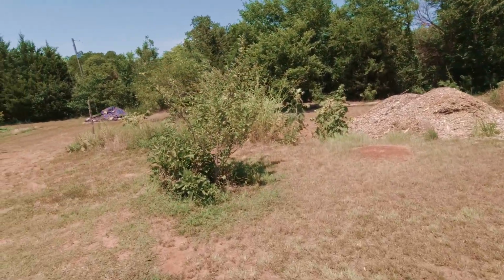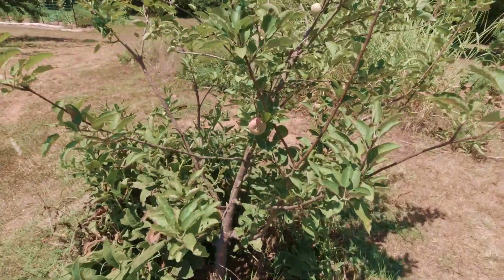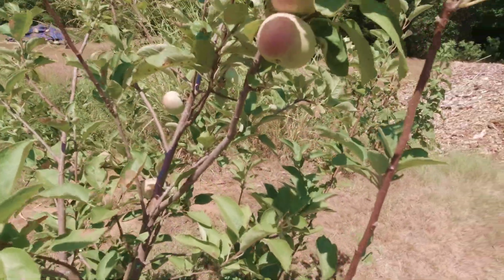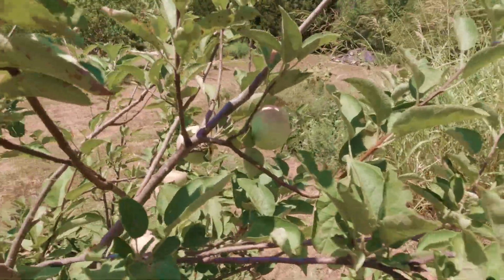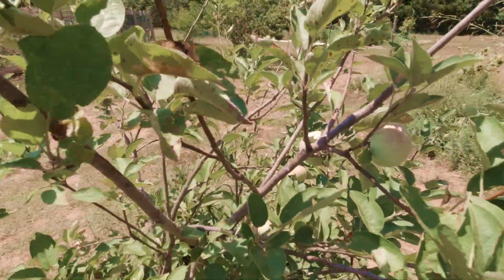This little apple tree is doing okay. It didn't make a whole lot of apples, but it's kind of like that pear tree. The fruit's small, and I don't know if that'll get bigger or not, but I'm keeping them watered good. So they've got plenty of water to pack on these fruits, so we'll see how they do.